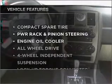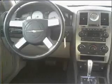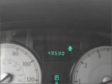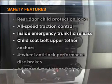Plus, enjoy these notable features that are included in this vehicle: air conditioning, power door locks, power windows, power steering, cruise control, an AM/FM stereo with a CD player. And for your peace of mind, the following safety equipment is included.